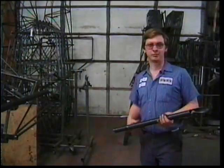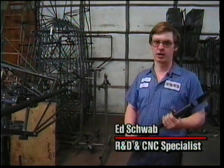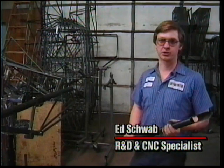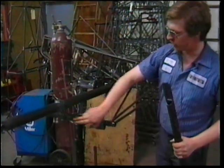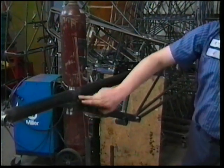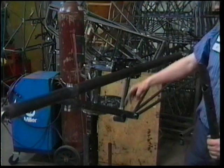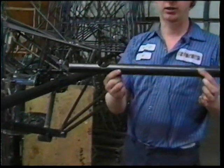Hi there. I operate the CNC plasma cutter, and today we're going to cut the down tube for the Screamer bicycle. We're going to cut this tube. As you can see, it has quite a few different tubes running through it and intersecting it in all locations. When we get done, it's going to look like this.